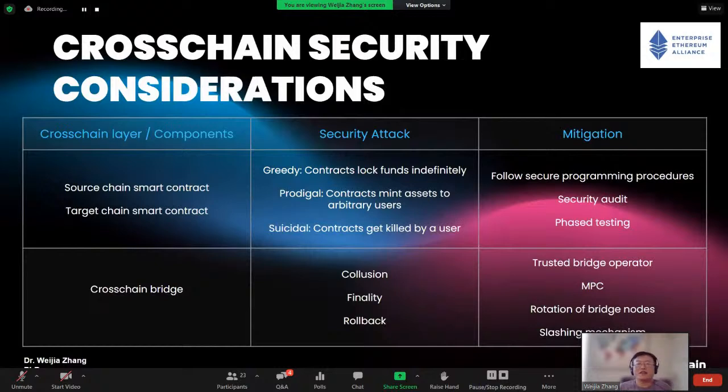And finality is a case where you have a transaction in the source chain and you saw it's final, and then you mint the asset on the target chain, but then the source chain is not final. It actually gets rolled back, gets reverted, and then the asset is minted on the target chain already, and that causes a security issue on the target chain. And then rollback, same thing. You have a chain that's going on well in the source chain, but suddenly it gets rolled back, but the target chain doesn't get rolled back, and this causes issues.